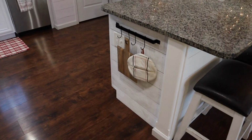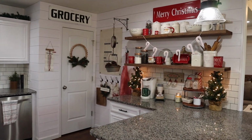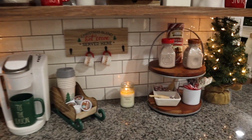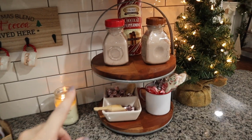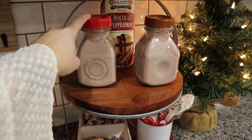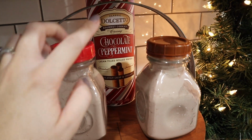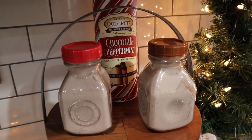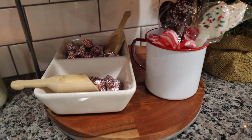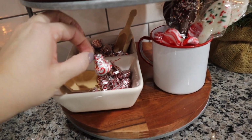And yeah, so in the kitchen I have these floating shelves that I love to decorate with, and I wanted to do a hot cocoa station this year. So down here I had a tiered tray from Hearth and Hand, and I just added some cocoa mix. So this is a peppermint one and then a milk chocolate. I also have these rolled wafers that are in a chocolate peppermint flavor. I thought that would be really good with coffee. And then I have some chocolate spoons, peppermint spoons, and then I have these little wooden scoops that have little candy cane Hershey Kisses in them.